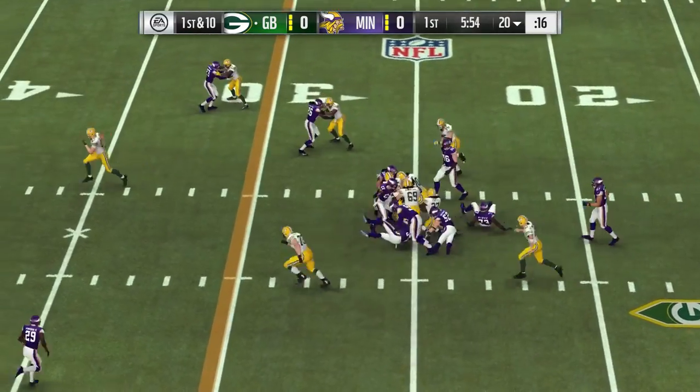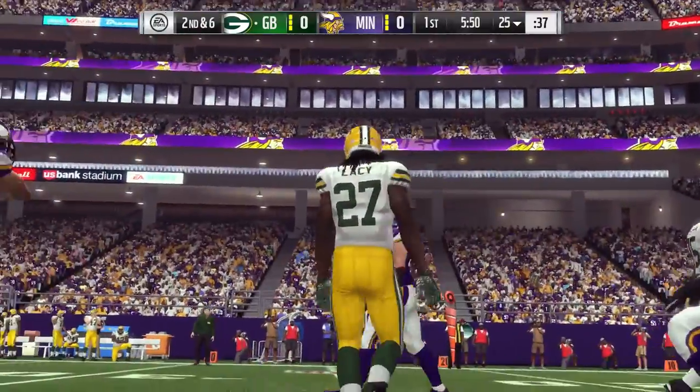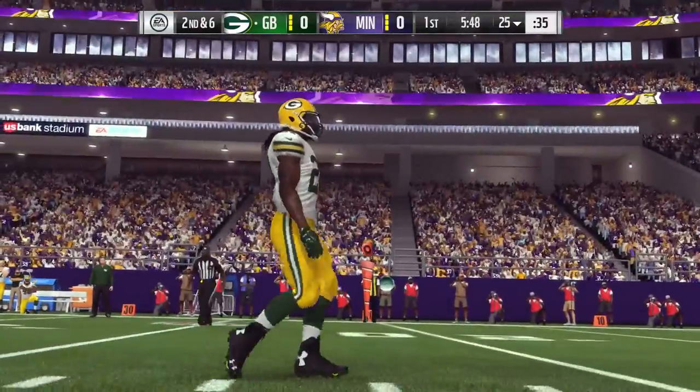Carry now. This is Lacy. And he'll find some space up to about the 25. It's a pickup of 4, and it'll bring up second down.